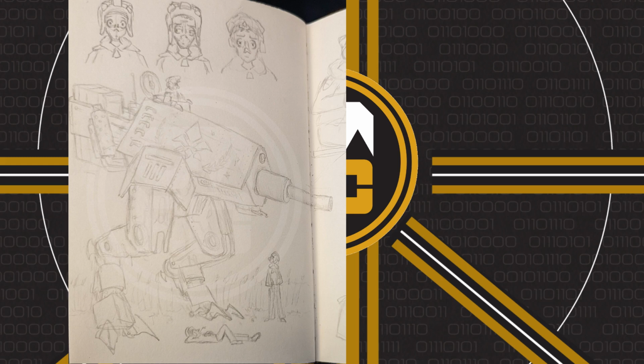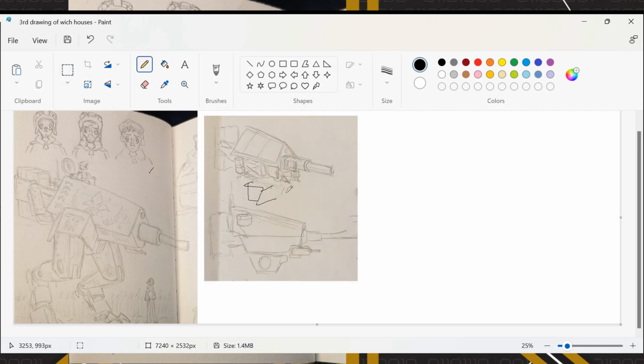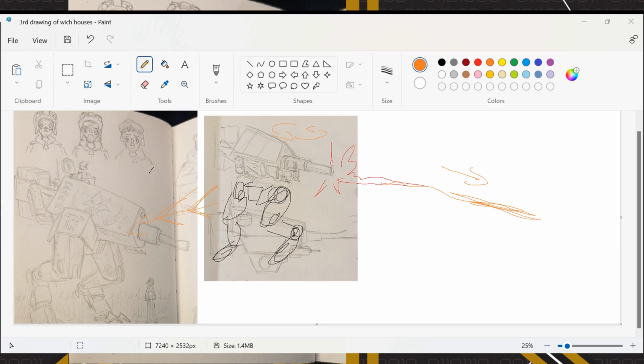In this version, there's more details added to the overall machinery due to my experience of drawing increasing. And there was also an overall theme of technicality. There were a couple of added features that would allow this witch house to be more practical in a real combat situation. Such additions include an anti-personnel machine gun mount at the bottom of the cannon, as well as adding a crotch box to allow the turret to move independently of the legs, as in the previous designs the legs were directly mounted to the hull of the vehicle.